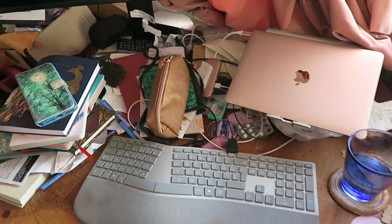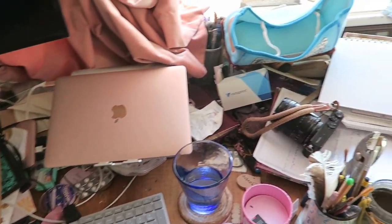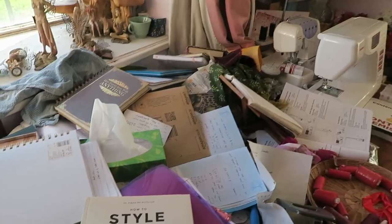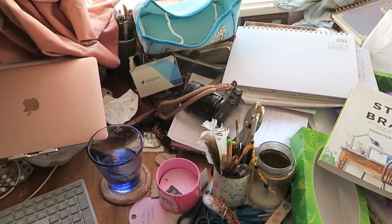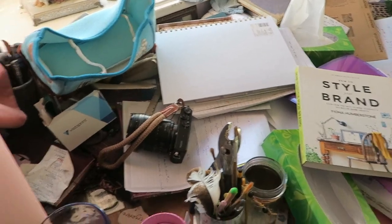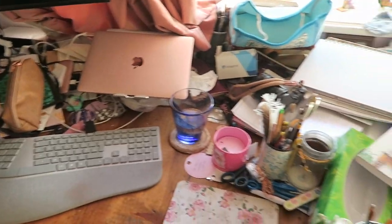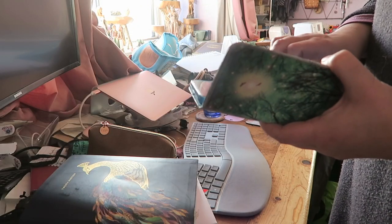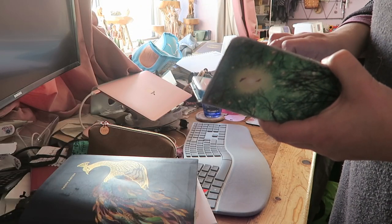Well, today I'm going to tackle my desk because it's back to work now, and frankly, it's doing my head in. It is mainly notebooks, and I won't go over everything because I did a very thorough desk tidy and desk tour about this time last year. This is what I'm tackling now, and I'm going to listen to my podcasts.